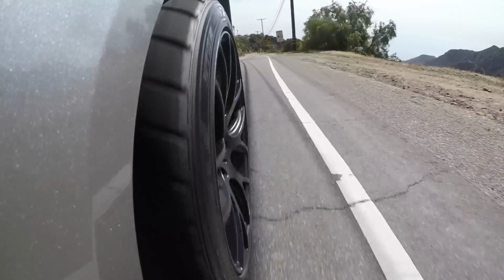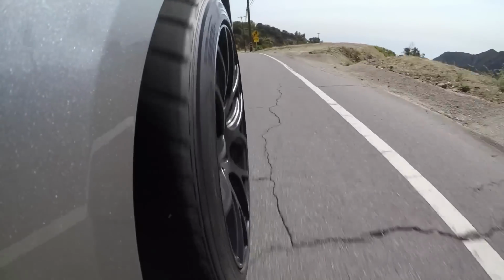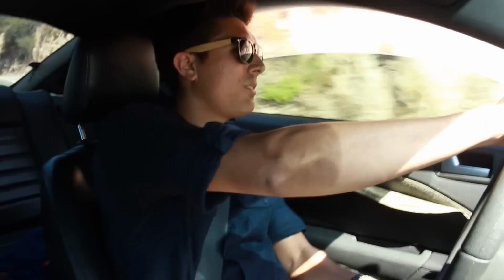Let's open her up a little bit here. Oh, just carving through it, dude. Oh, still on the brakes a little bit. Oh, just powering through these corners.